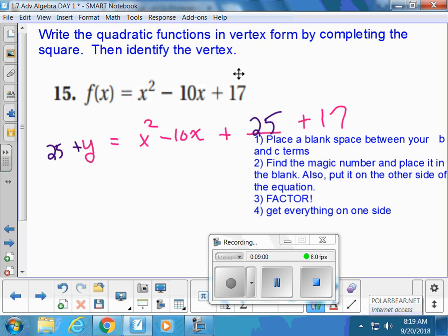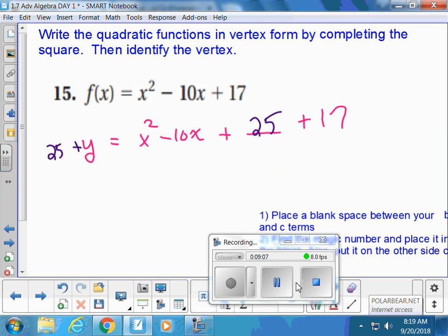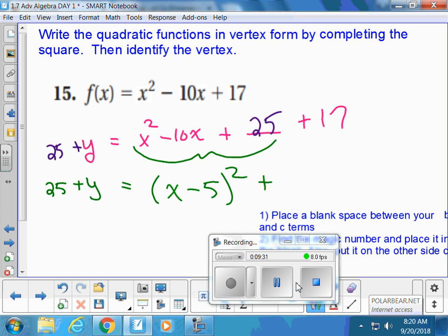Step 3, factor. And then step 4, get everything on one side. So when I say factor, it's these 3 that get factored. Those 3 are our perfect square trinomial, it's called. It would factor down into x minus 5 times x minus 5. And if you want to be a super scholar, you just skip writing it twice and you just write it once, like that. x minus 5 squared. So I still have my 25 plus y over here. And I still have my plus 17 over here.